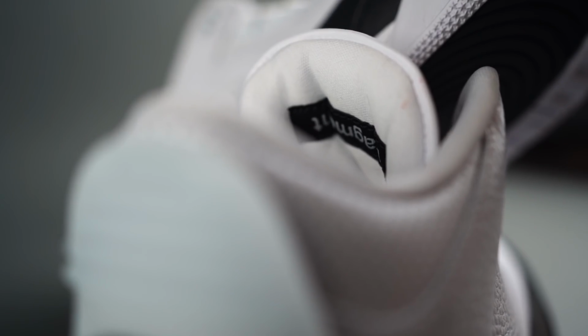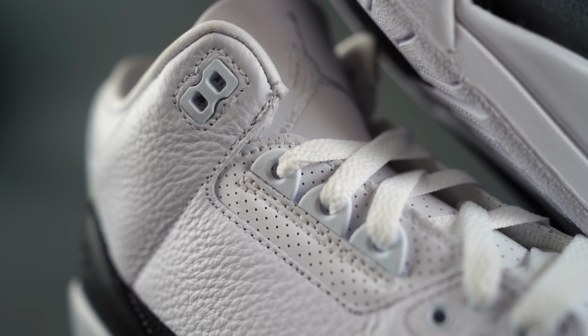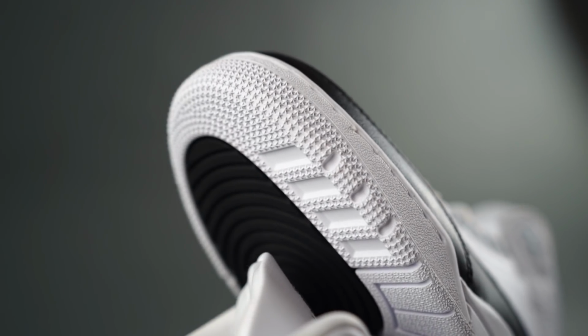I just think it's funny that the branding, our brains are just programmed. Like I said, myself included, I'm not immune to this stuff either. And it draws me in. You also have Fragment on the back of the tongue, white laces. Then there's this SKU on the midsole right above the air unit, and you got a standard outsole.